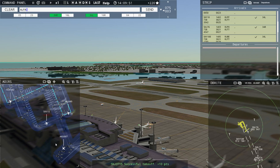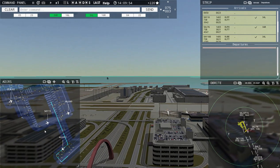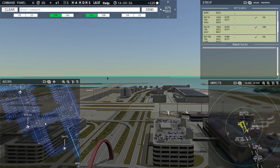Alpha Wing 997, runway 05, line up and wait. Runway 05, line up and wait, Alpha Wing 997.